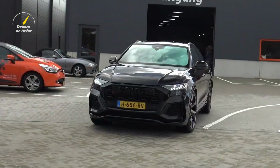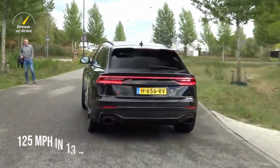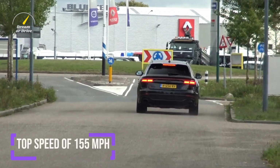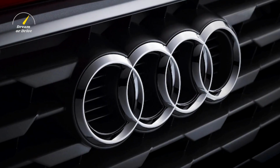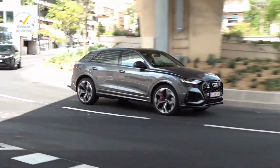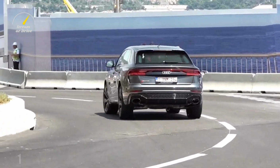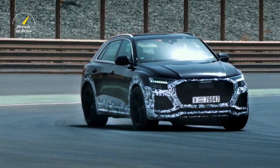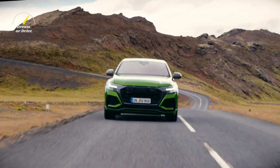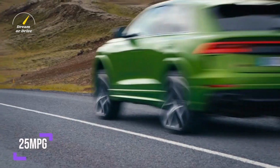Continue driving and the RS Q8 hits 125 miles per hour in 13.7 seconds, on its way to a top speed of 155 miles per hour. However, if you send some cash Audi's way for the optional dynamic package, the top speed can be increased to 190 miles per hour. Launch control assisted starts, which are available in no-holds-barred RS2 mode, are properly dramatic. Nonetheless, you will be lucky to get more than 25 mpg when it comes to fuel economy.